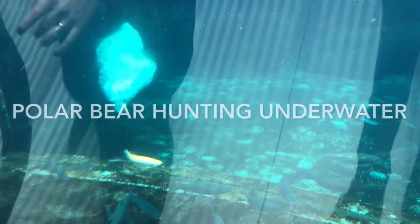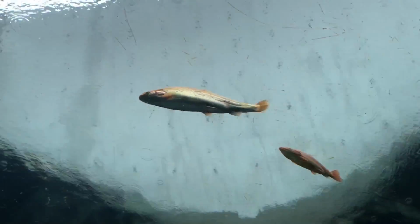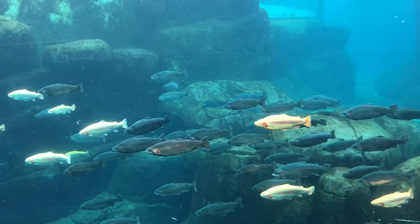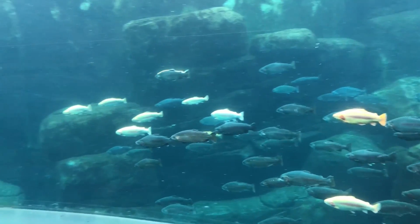This is some video that I took at the Copenhagen Zoo of their female polar bear hunting trout underwater. This is a magnificent exhibit. It has an acrylic walk-through tunnel and the pool is fully stocked with live rainbow trout. The shoal of rainbow trout even had some of the golden variety.